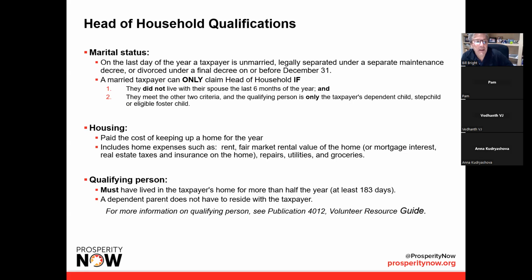So a married taxpayer can only claim head of household if they did not live with their spouse the last 6 months of the year, and they meet the other two criteria. Again, that gets back to what I just said: for the last 6 months of the year, they may still be married, but they weren't living with anybody. So that qualifies that part of the requirements.